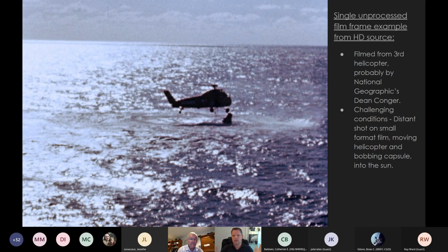So this is an opening shot. This is a raw shot at the start of the most important sequence of the recovery. This was filmed by a third helicopter, we believe by Dean Conger from the National Geographic. And the role of this helicopter was to film the recovery. But as you can probably tell, it's quite a challenging piece of film in that we're a long way from the subject. It's shot into the sun. So everything we're interested in is in silhouette.